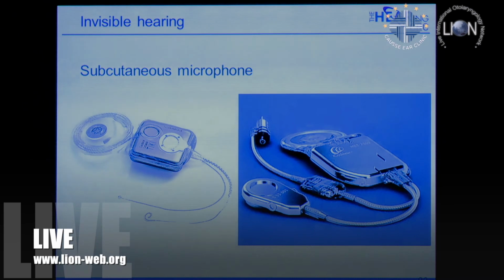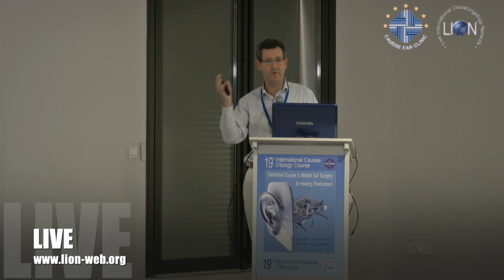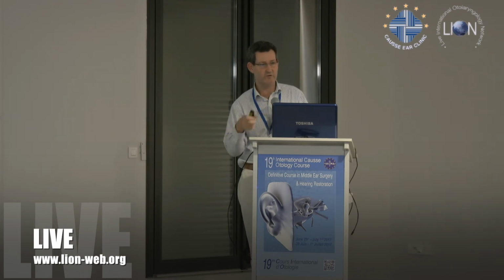So what about the future? Well, this is the Tiki, the totally implantable cochlear implant that we put 3 of these in now over 10 years ago. And this has an internal lithium battery. It has a microphone on the package here, which is obviously a subcutaneous microphone, and it's a cochlear implant. And these patients are all still using the device with benefit, and they can get invisible hearing, but their speech understanding when using this is not nearly as good as when they wear an external processor. So the reality is that none of them use it for day-to-day communication. It just wasn't good enough.